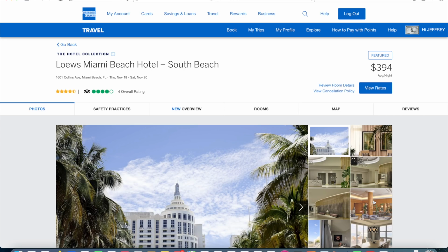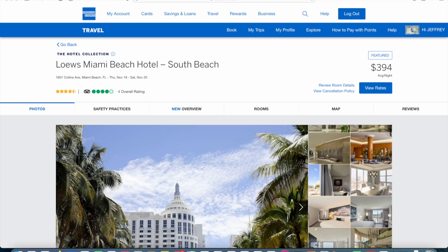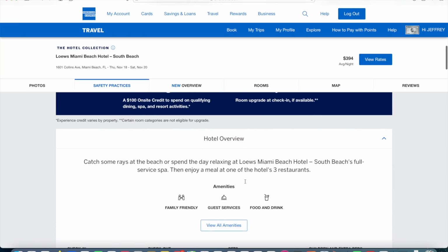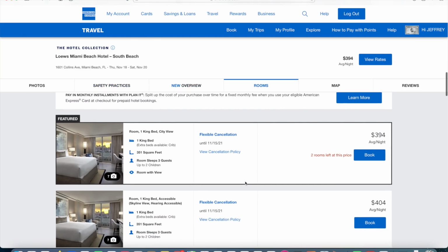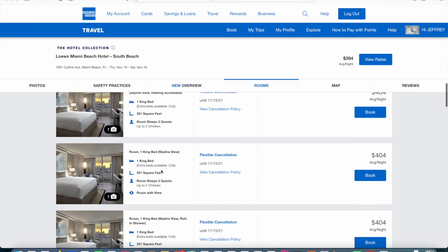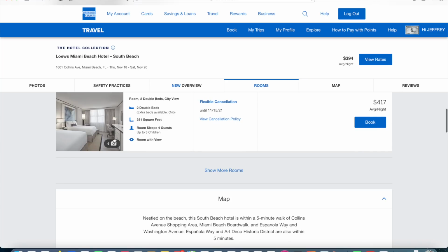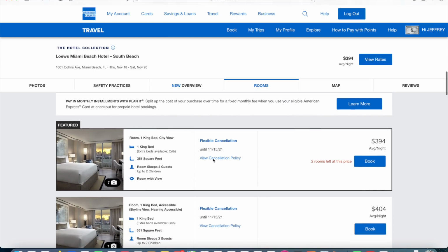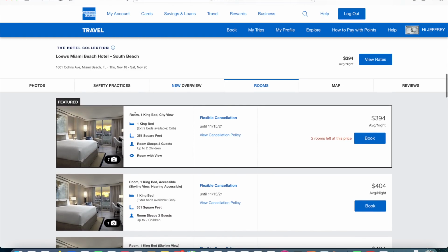And from here, it kind of functions like any other search portal that you might be used to. You can see photos of the resort, look at all the different policies as you go along here, keep scrolling down, and then here are the actual rooms. So the king bed, I'm sure they have a double queen. Yep, there we go. Show more rooms. So again, these are just the results like you would see on Expedia or any other type of third-party portal. So let's say that one king bed with a city view works well. Flexible cancellation, which is also super cool.